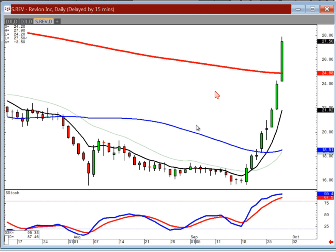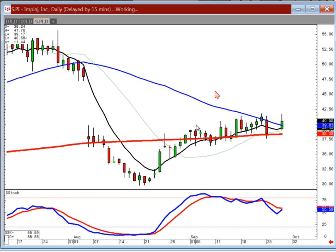Revlon. The bobble pattern, a very high probability pattern, which comes up, hits a resistance level, pulls back, then comes back up through the resistance level. That usually has a good slingshot effect. And where was the next likely target? Probably coming up here to fill this gap. Yes, you don't always have to sell the whole position.